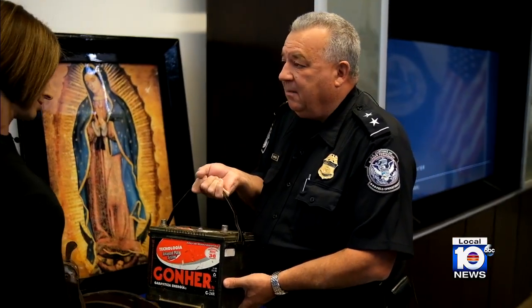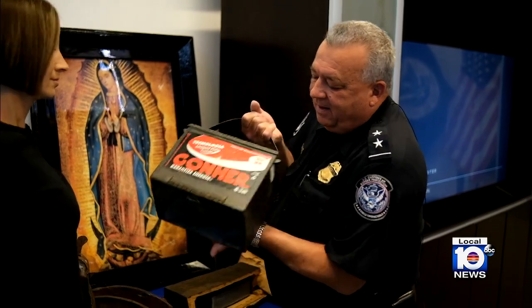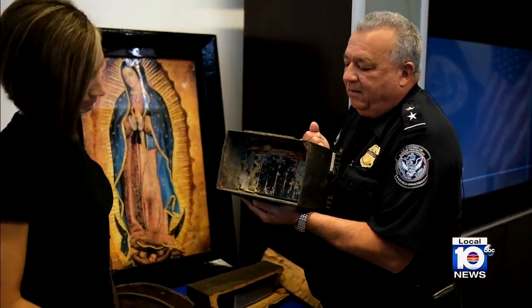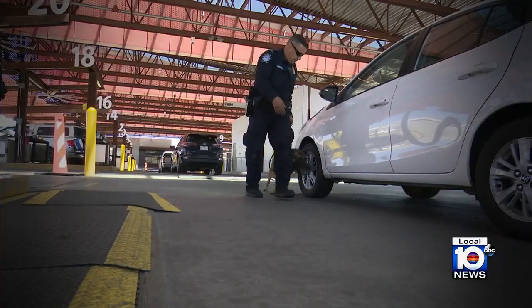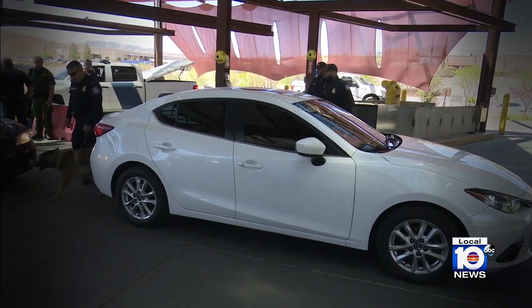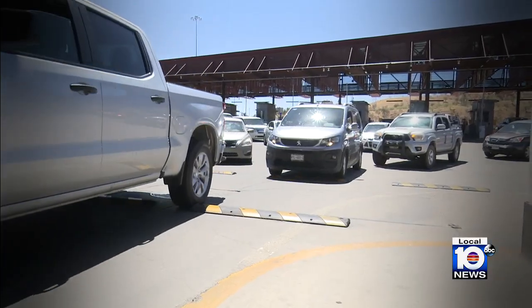So this is a car battery. They hollow it out. They insert a lawnmower or motorcycle battery. They have a void there, and they'll fill it with fentanyl pills. So what we do here at the border prevents all of that from making it to South Florida, to Ohio, to Kentucky, and New York.